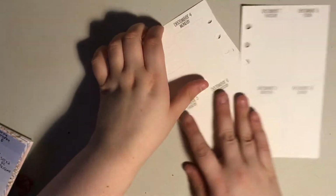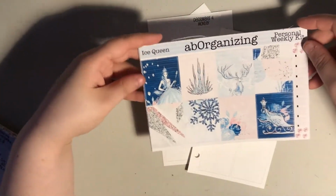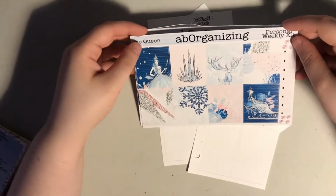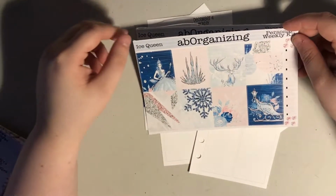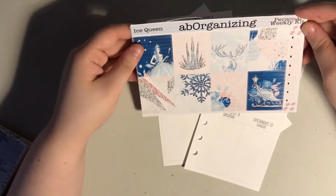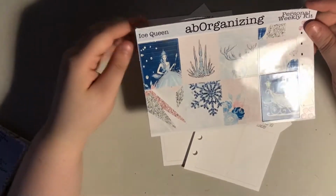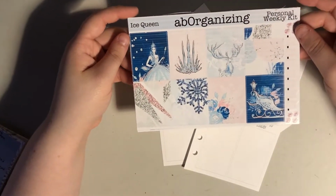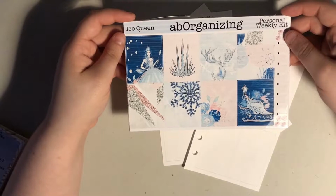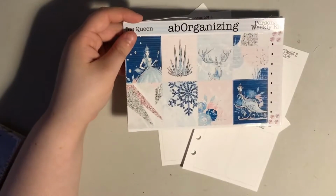So, the kit I am using this week is a personal kit that I made. I call it my Ice Queen Personal Weekly Kit. I did use this same design, deco, whatever you want to call it, during my moving week, I want to say. But I really liked it. And this past week, we had our first snowfall. Ooh, I should write that down. I forgot that I needed to mark that.